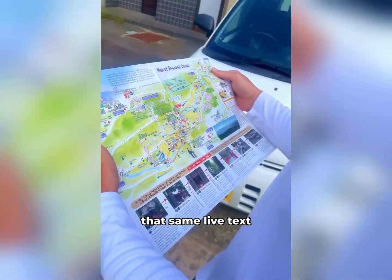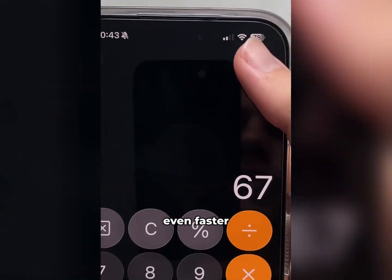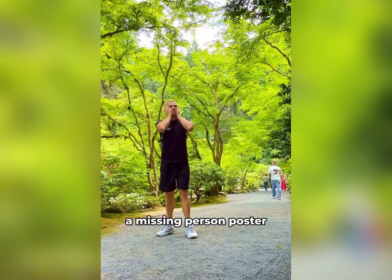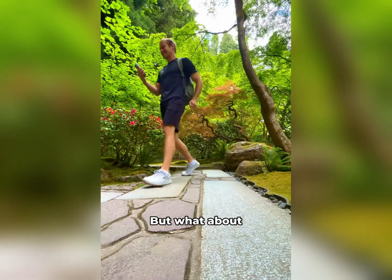But luckily, that same live text button can convert currencies in your camera, or if you need to calculate how much money you're losing even faster, open the calculator, hit convert, and now you can check prices even offline. But if you're offline in the mountainous wilderness of Japan, instead of becoming a missing person poster, Apple and Google Maps let you select a section to save offline, which is great for finding yourself, but what about your stuff?